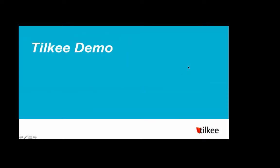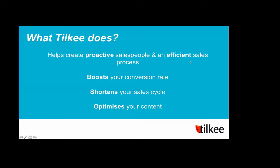And finally, optimizing your documents and your content, because you're able to see with our marketing platform massive analytics on really how people are consuming your content, if you like. So that's what Tilkee does.